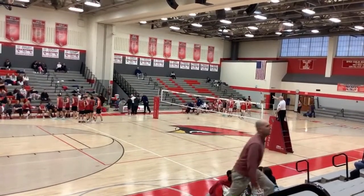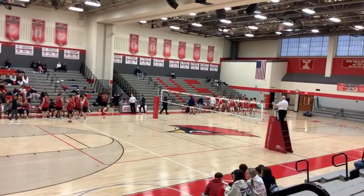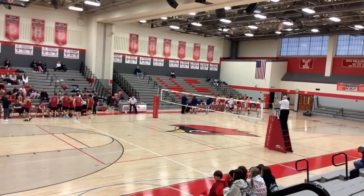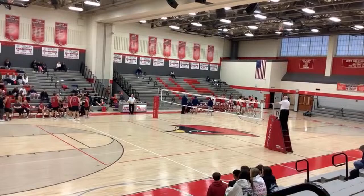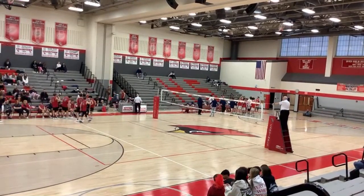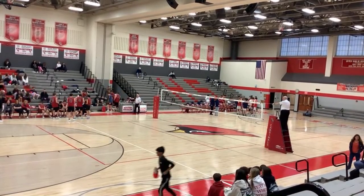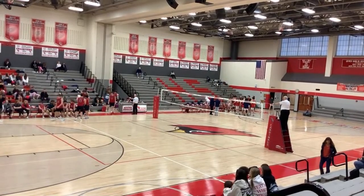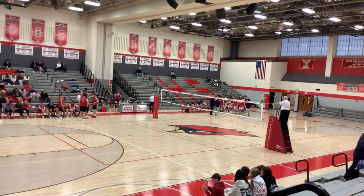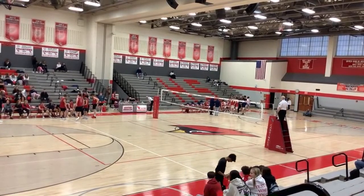Honestly, I'm pretty impressed with CB East from the start of the game. They started out 7-1 and I thought it was going to stay at a pretty big deficit the entire time, but they managed to keep themselves in it, 25-17. And it's really interesting. CB East actually has pretty good serve receive, but their hits aren't connecting. They keep hitting out of bounds or into the net. But incredible serve receive. Great job by that libero commanding the backcourt on serve receive.